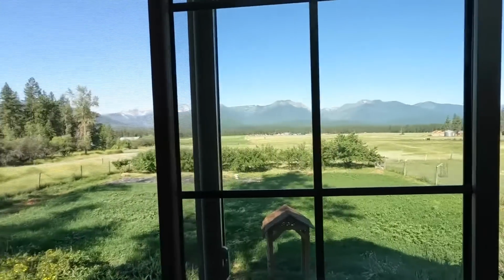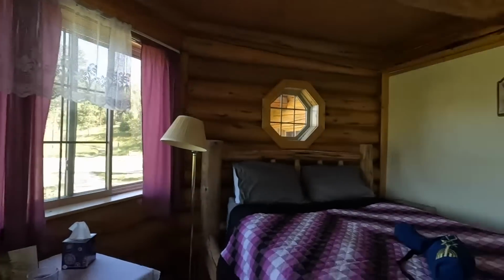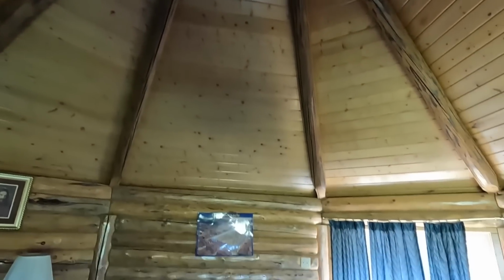This is our second level guest room that has a 3-sided view to the mountains, and it also comes with an upper deck, which we call the tower room or the prayer tower. It goes up and has its own little space up above.